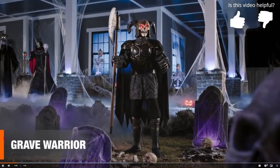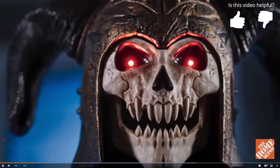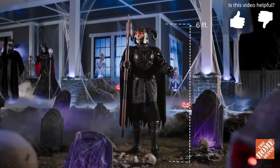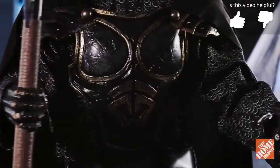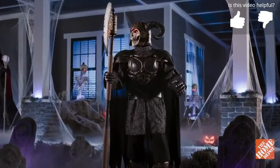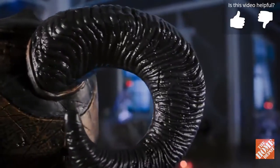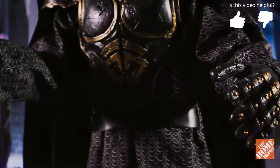The Grave Warrior is an undead berserker who rises from the grave to spread fear on All Hallows Eve. Only the brave won't be frightened by this imposing 6-foot soldier of the underworld. This death-dealing skeleton turns from side to side in search of enemies to slice with its mighty weapon. He's cloaked in imposing armor, a commanding cape, and boasts a terrifyingly sharp axe. While his horned helmet and detailed gauntlets add a finishing touch to its fearsome presence.